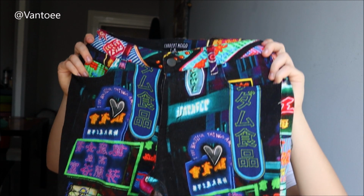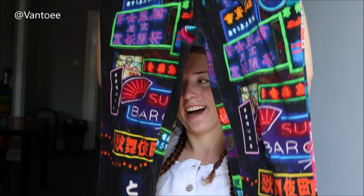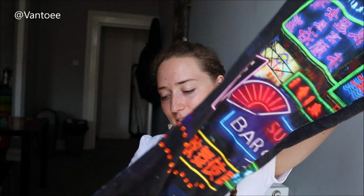But this next item I'm going to show you guys is crazy. Now, I'm probably one of few who actually will wear these, and when I say will wear them, I have worn them and I loved them. So they are, I don't know what they're called, but they're by Current Mood Clothing, and they're a pair of jeans, and just look at that. I love the print on them. I think they're so funky.